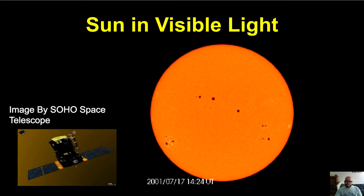This is the space telescope called SOHO, solar something something something. This is a cool telescope because instead of looking through just one type of light, this has lots of different types of light, but it only looks at one thing. It only looks at the sun, and it is constantly staring at the sun, looking at it through different types of light. And so this is the sun through SOHO, looking at visible light, and you can see some sunspots on there.